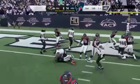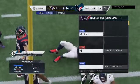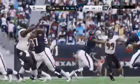They'll run it with Johnson into a mass of bodies, and I think they held him out. They did. Call it no gain, and it's going to be second and goal.